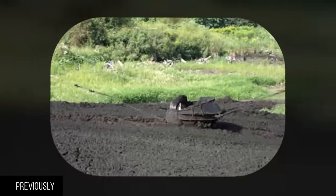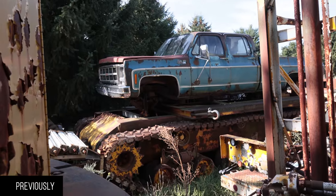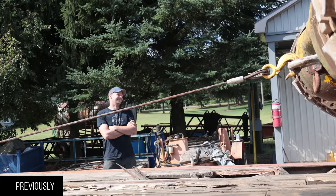It to dig black muck, and the thing sat for 10 years and fired right up. So the coolest thing is the steering wheel actually works. It's connected to the tracks.